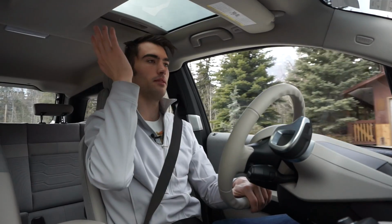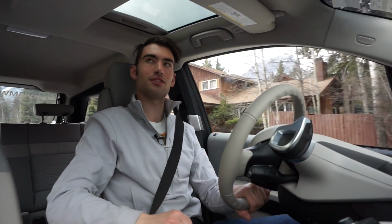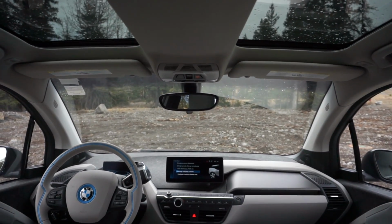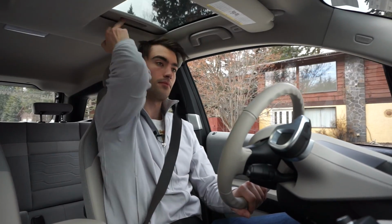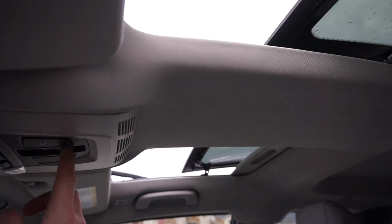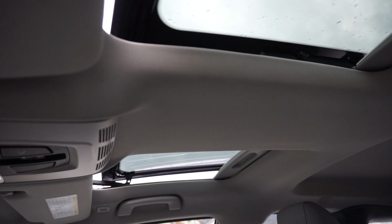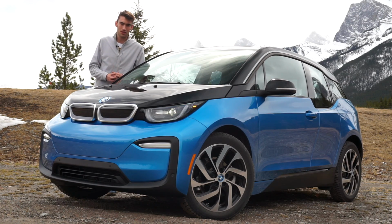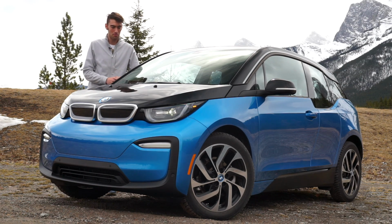Having this split sunroof doesn't make much sense to me. You have this component here that separates the driver's sunshade and the passenger's sunshade, but it is one piece. You open it up as you would any other sunroof, and it's one component. So why did it have to be split? So that's everything I think you need to know about the BMW i3.